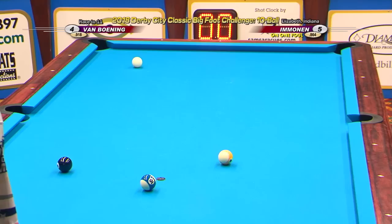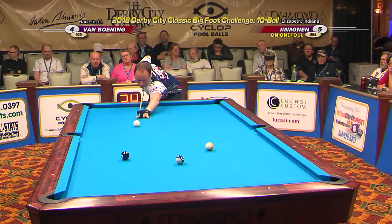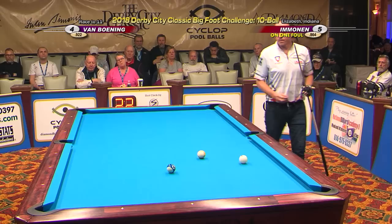Good shot there. Checked it up with inside English. Got to the long rail. It deadened the pace out of the cue ball and allowed it to creep along the same side of the table back towards the eight. Another good confident stroke.